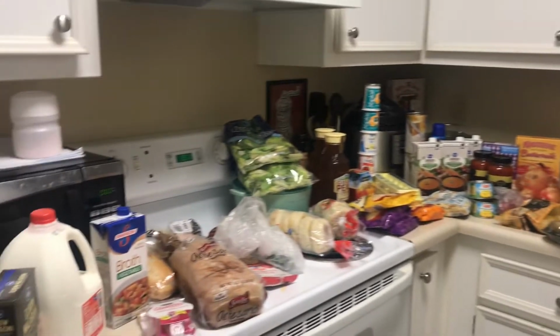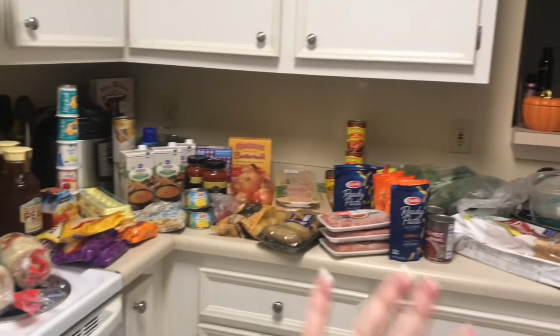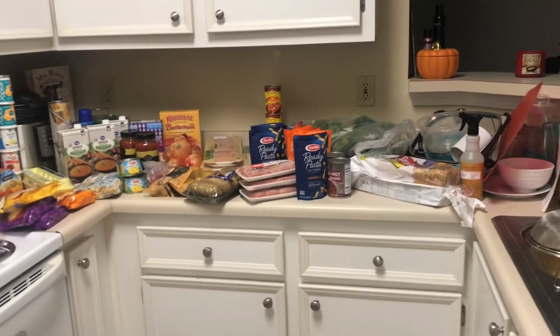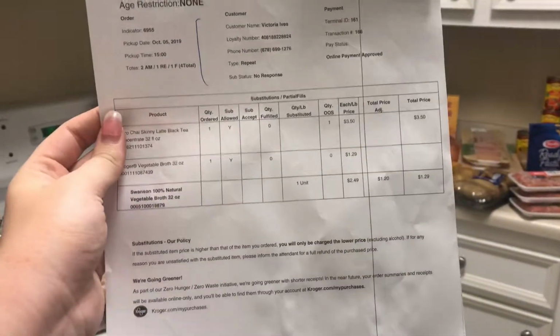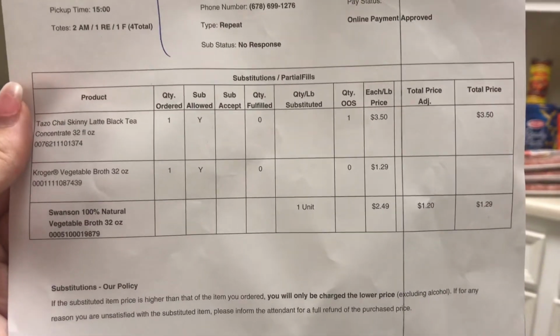Okay guys, so this is everything that I got at the grocery store. Now it's all unpacked and laid out so we can see everything. But the first thing I want to show you guys is this. This is the paper that they handed me when I picked up my groceries. I have my receipt up at the top, and I'll show you guys that in a second. But first thing I wanted to show you is this part right here.